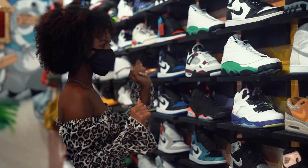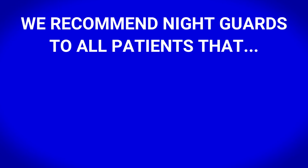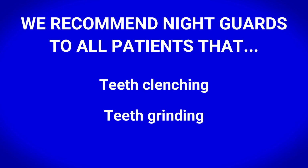One analogy that I like to use with my patients about custom night guards is a shoe store, right? You go to a shoe store, do you want a one-size-fits-all shoe or do you want a shoe that really is perfect for your foot? They usually want a shoe that's perfect. Do you want a night guard that fits perfectly to your mouth, that's made for your mouth? Here at our office, we really recommend custom night guards to all patients that are suffering from clenching at night, grinding, habitual things that you do while you sleep that you might not be aware of.